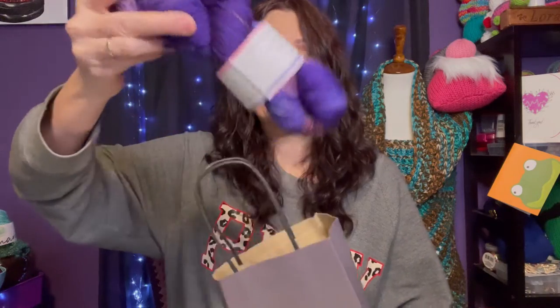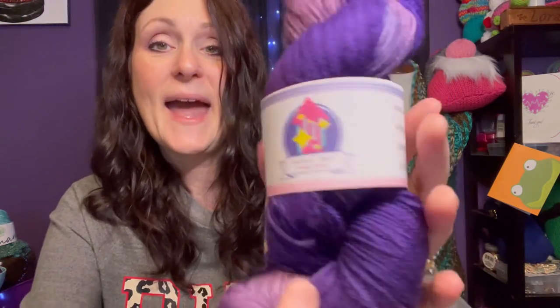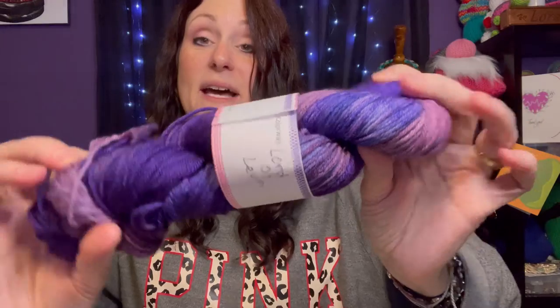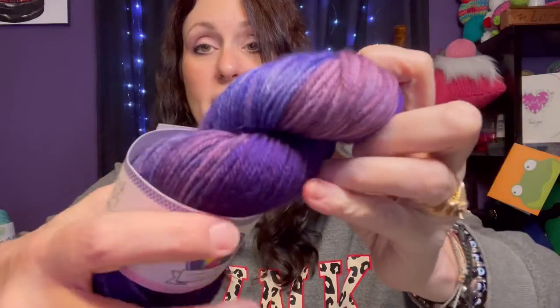At the Rebel Purl, I decided to get some yarn, of course. I couldn't resist. I only got one skein. Isn't this beautiful hand-dyed yarn? And this colorway is called the Lord of Leaven, and it is dyed by Level Up Fiber Arts. Isn't that beautiful yarn? Oh, I just love it so much. It's a size 4 weight, superwash merino wool, and it is 219 yards. And I just thought this was just so gorgeous. Can you see how beautiful that is?